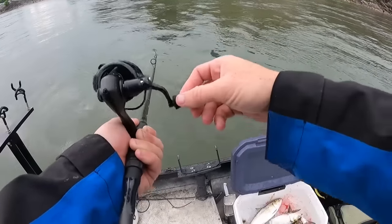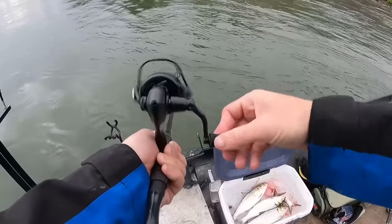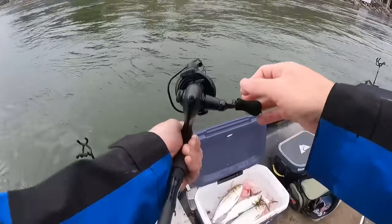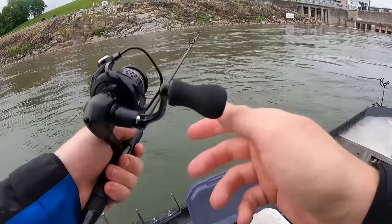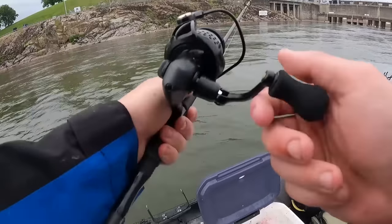I think I'm out of the strike zone. Yep. All right, we gotta see if we can do this again. We gotta see if we can manage it. All right, we're gonna let it sink. I just don't know the appropriate way to hold this.